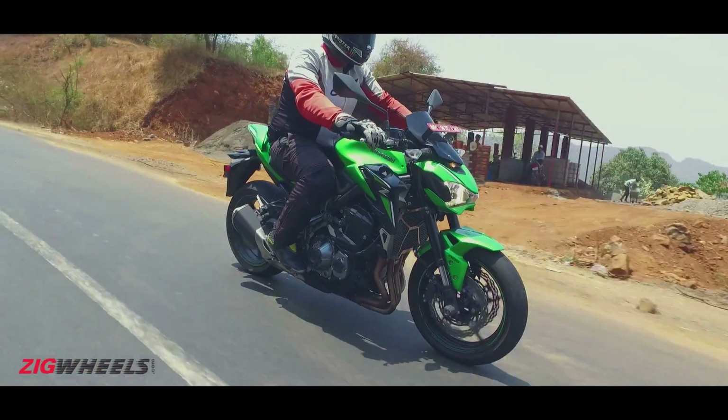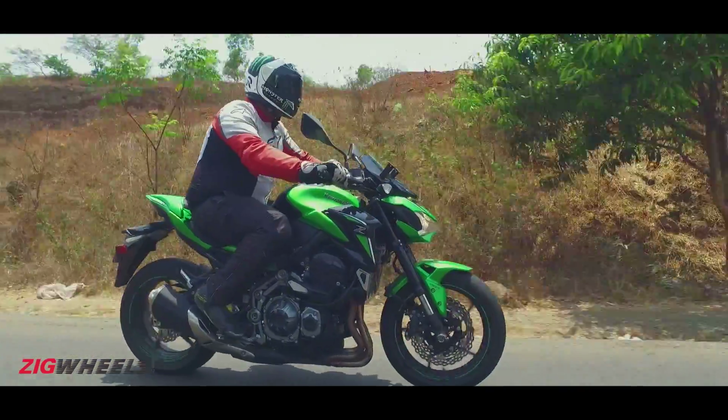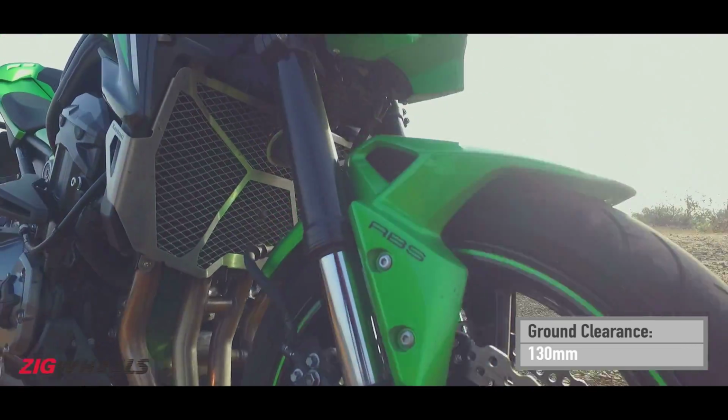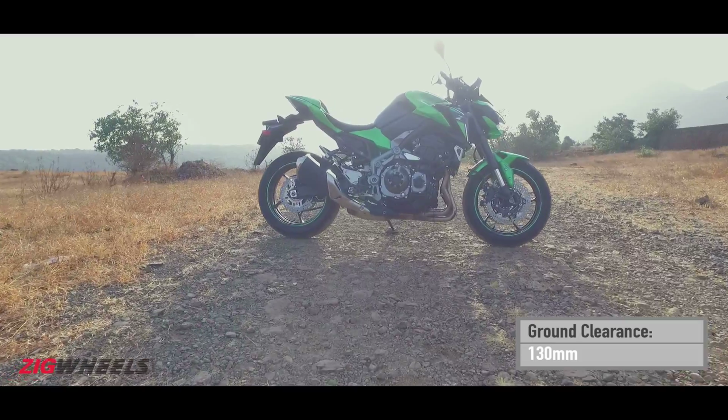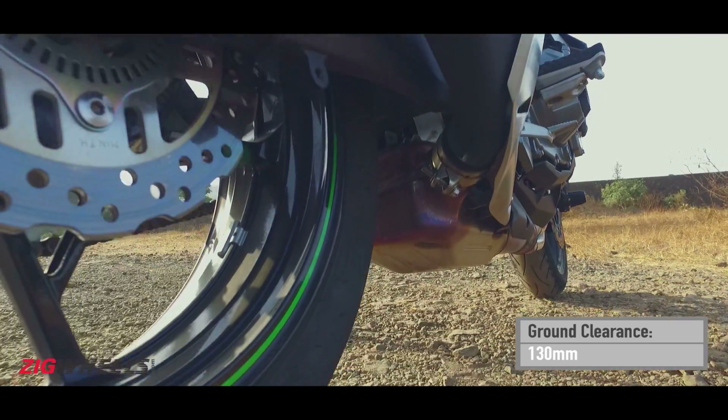The Z900 is convenient to ride at slow speeds too, and making U-turns at as low as 20 km per hour with both feet up is never a problem. However, at 130mm, the Z900's ground clearance is 20mm lower than the Z800, and there is a possibility of the underside scraping over taller speed breakers.